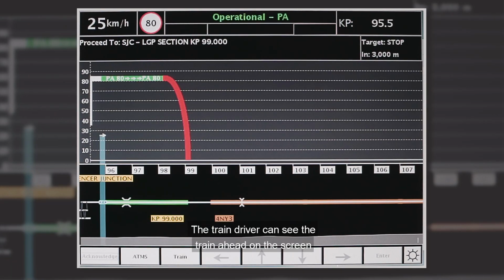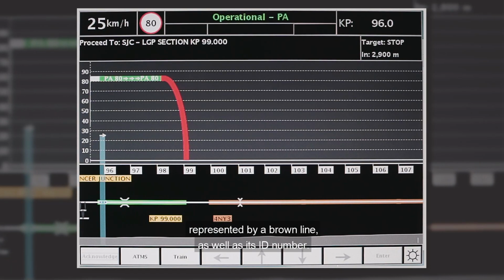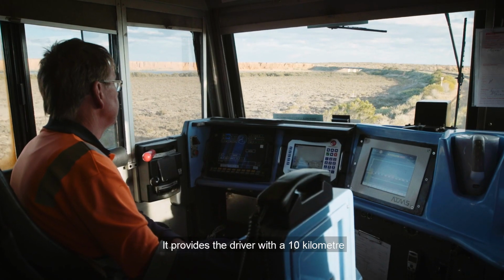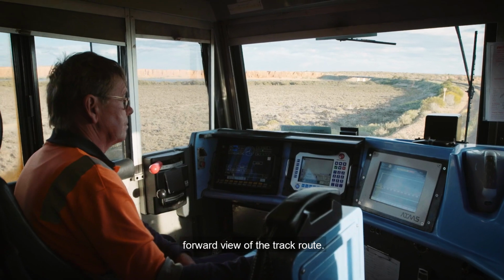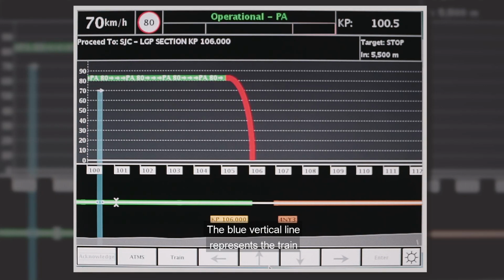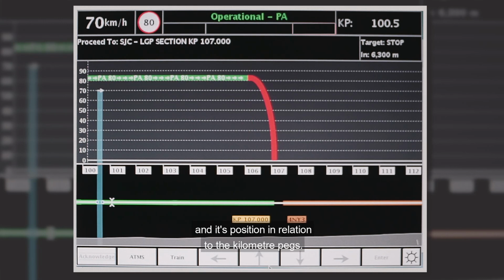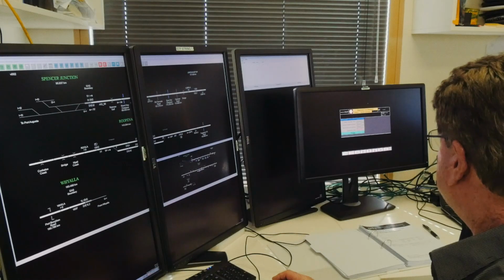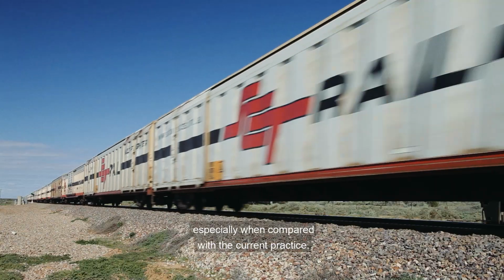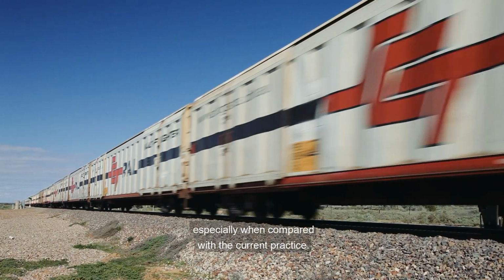The train driver can see the train ahead on the screen, represented by a brown line, as well as its ID number. It provides the driver with a 10-kilometre forward view of the track route. The blue vertical line represents the train and its position in relation to the kilometre pegs. This fleeting of trains allows for superior efficiency, especially when compared with the current practice.